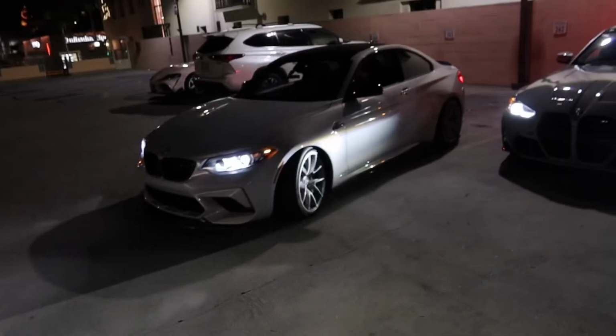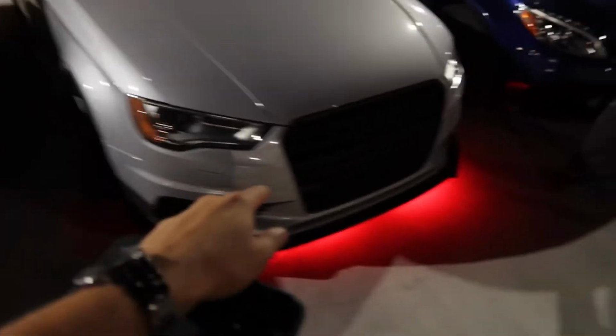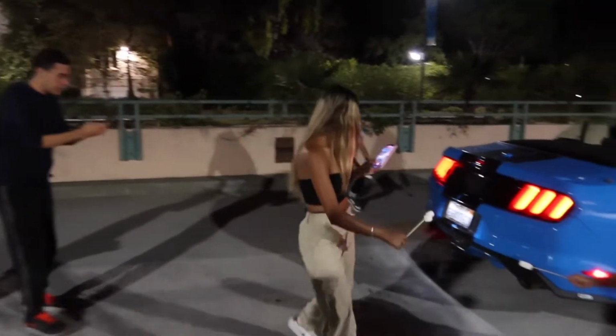Damn, bro. We got a M2, M3, old BMW. Fuck out of here. And an M5 CS, 1 of 1 with the underglow kit. All right, we got Wixie here. So we're out here. We're gonna be cooking some marshmallows on some Mustang.